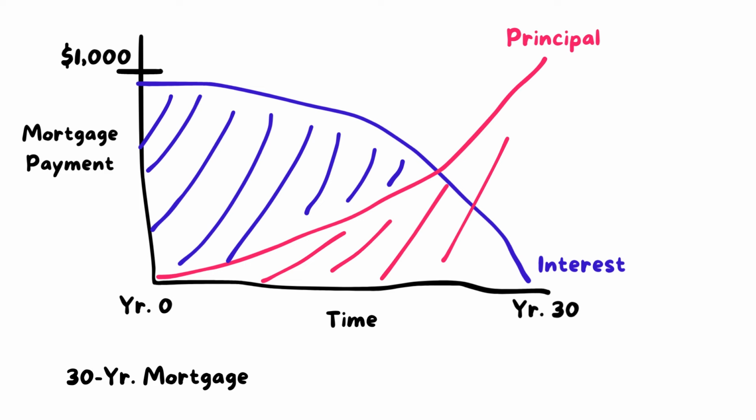This is why we have such a huge balance after the end of 5 or even 10 years, and wonder how in the world did we not pay down this principal. And usually, people don't keep track of this until they buy or sell their home or refinance.